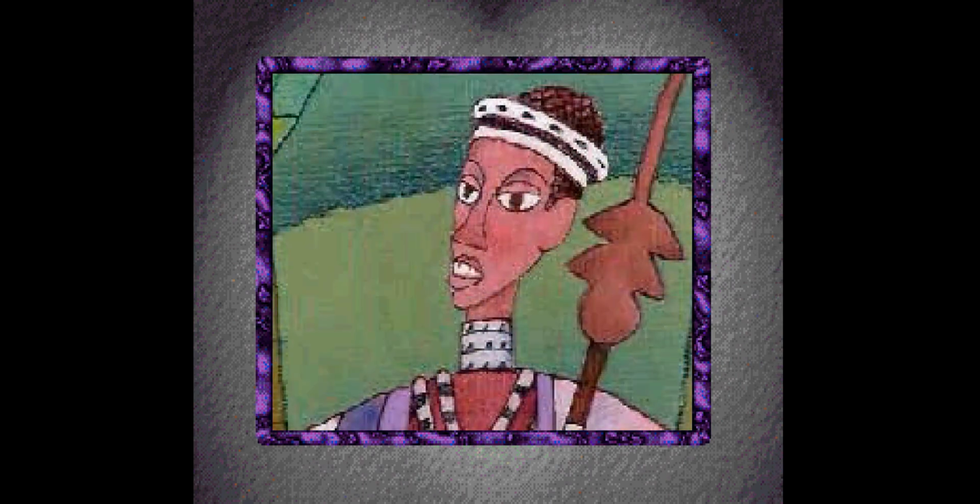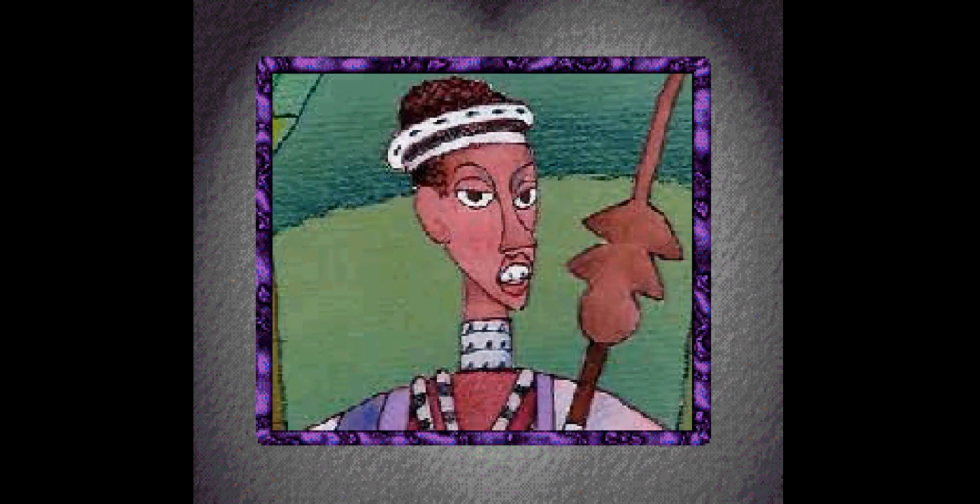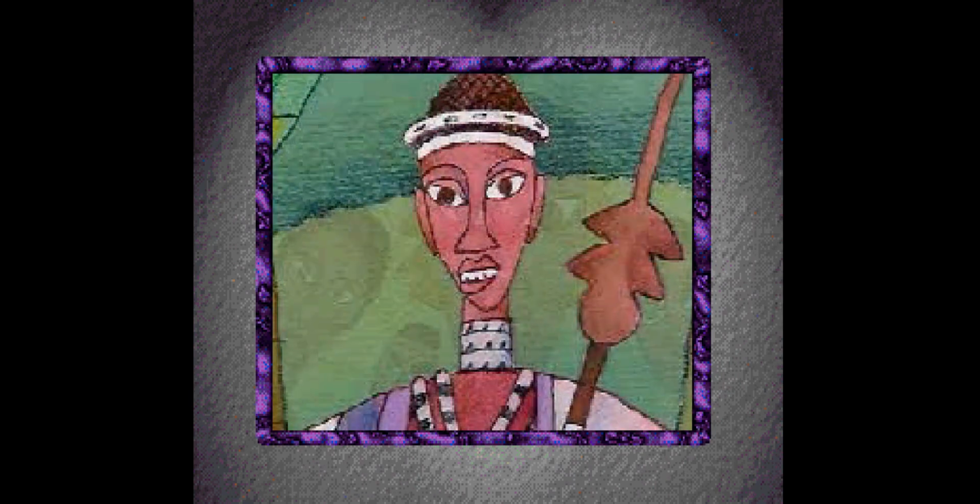"I have run away from my home because the people there do not know how to treat the son of a chief," says Koi. "May I be a guest of your village?" "Son of a chief," says the guard. "You look more like the son of a hyena."